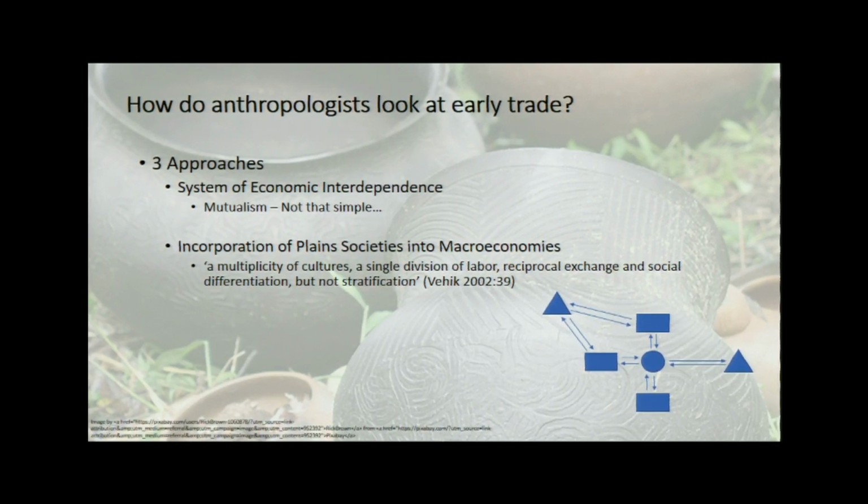Similar to mutualism, one of the problems with this approach is that it doesn't take into account, again, that groups were not dependent on these other groups for their protein or for their carbohydrates. Also, macroeconomies include a larger trading radius, which means you're getting a greater diversity in the items being traded, and you're getting non-essential items starting to be traded, and raw materials. So you're getting items that aren't finished, like a piece of stone that can be worked later on. What happens when you start getting non-essential items in trade is that it leads to more complex systems of exchange and stratification between groups, which in the definition says not stratification.